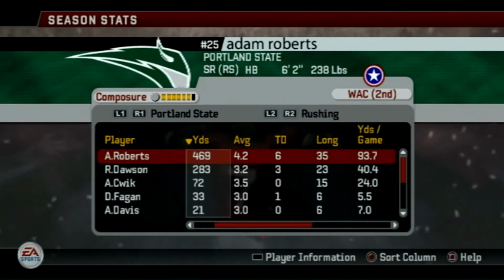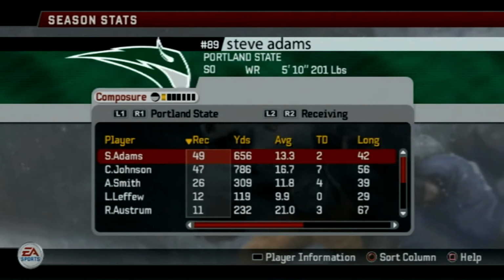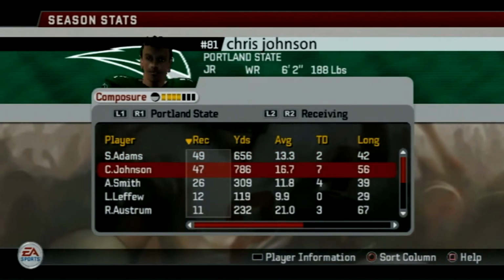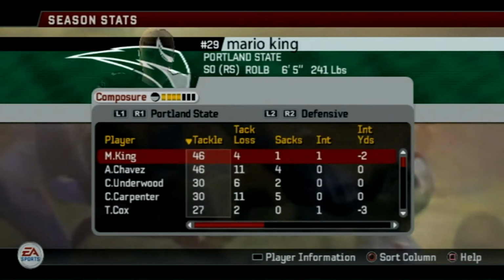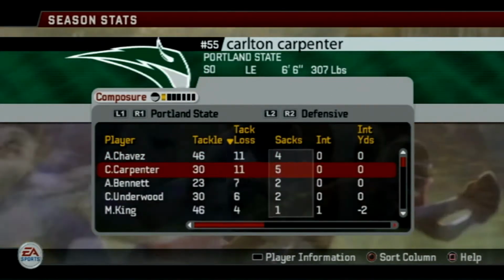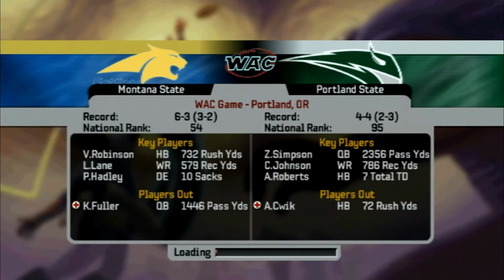Zach Simpson, junior quarterback for Portland State, is putting together a pretty solid season. Adam Roberts, not fantastic, and the backup only has 87 yards so far, so they don't seem to have much of a run game. But Chris Johnson, 700 yards and 7 touchdowns, is their leading receiver in nearly every category other than receptions. Mario King leads them in tackles. They have 2 guys with 11 tackles for loss, Carpenter with 5 sacks, and Andrew Brown with 2 picks.